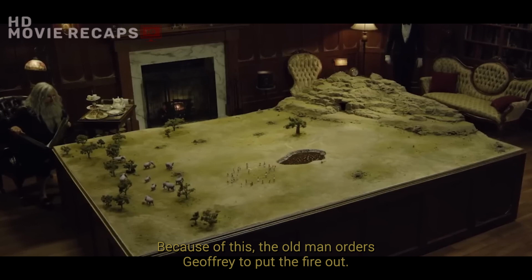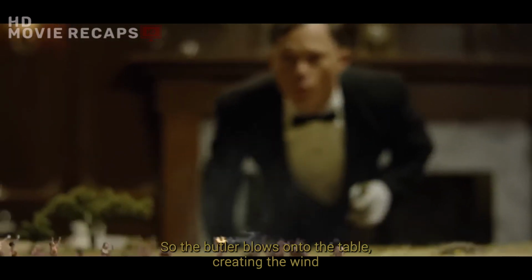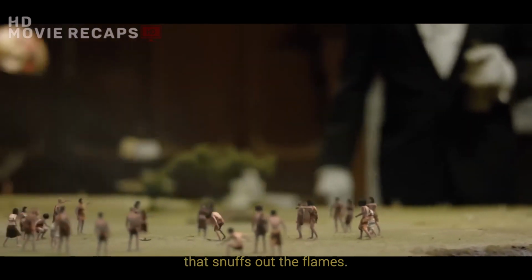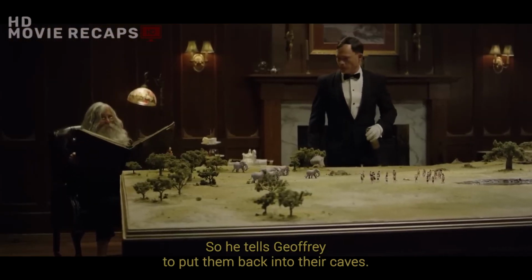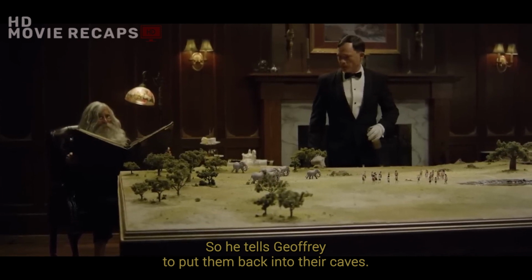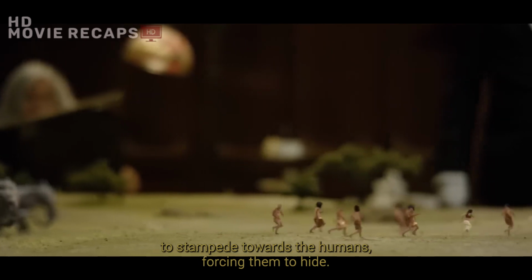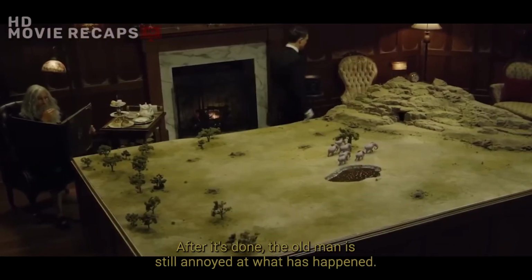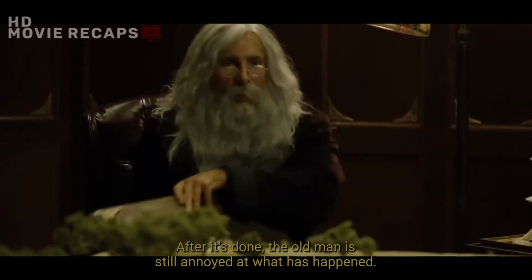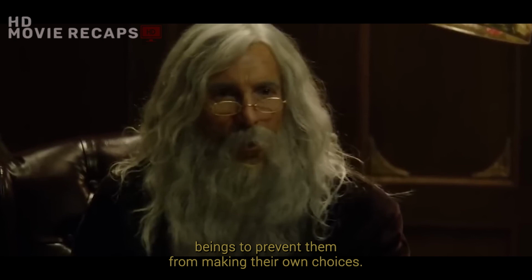Because of this, the old man orders Jeffrey to put the fire out, so the butler blows onto the table, creating the wind that snuffs out the flames. Still, the old man is pissed, so he tells Jeffrey to put them back into their caves. The butler obeys, so he triggers the elephants to stampede towards the humans, forcing them to hide. After it's done, the old man is still annoyed at what has happened, so he plans to shrink the brains of the tiny beings to prevent them from making their own choices.